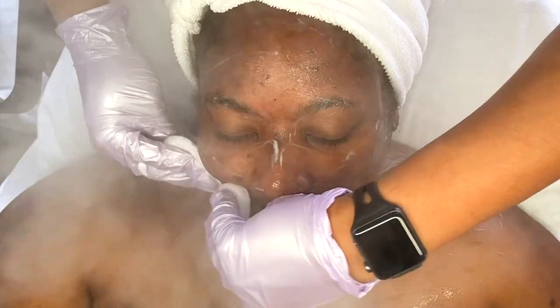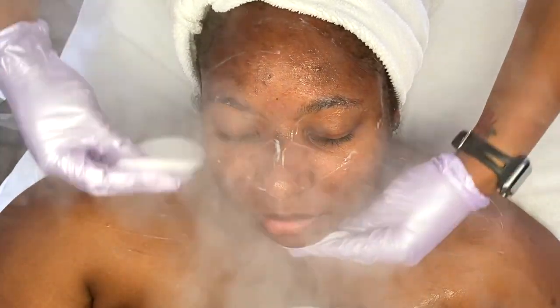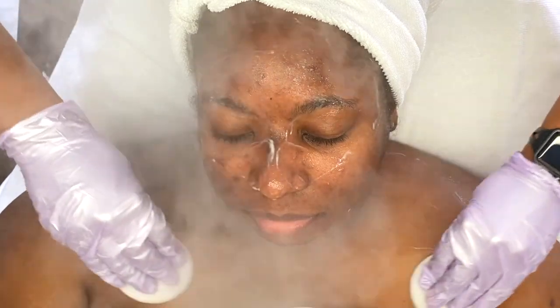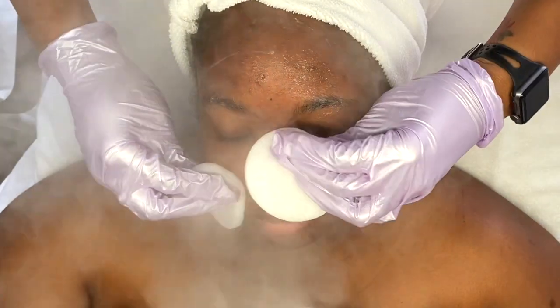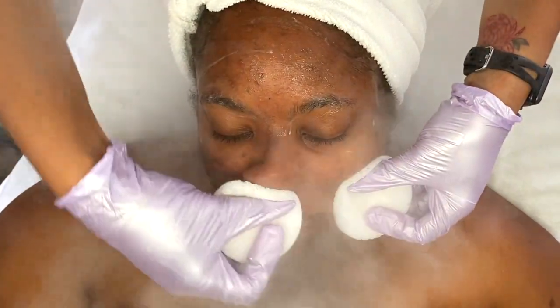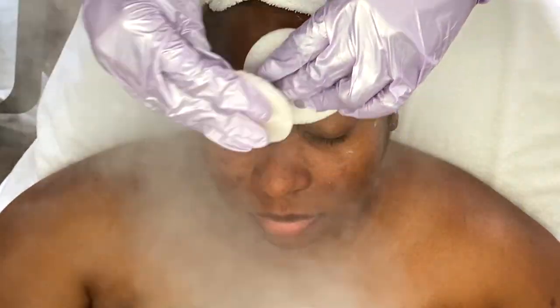I'll be bringing in my sponges to remove this cleanser. Typically, I like to cleanse for about 2 to 3 minutes. If it is an exfoliating cleanser, that time can decrease depending on the situation with the client, maybe the client's skin. Anything can make me feel like I need to use it a little bit longer or a little bit less time.